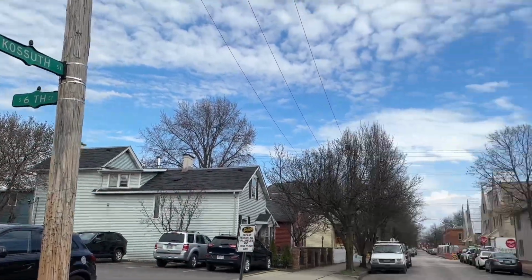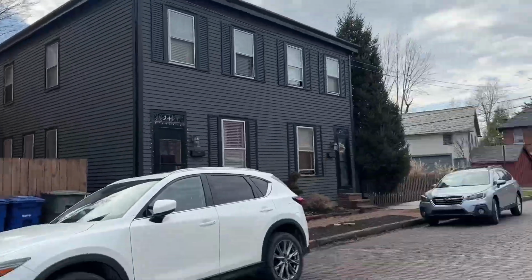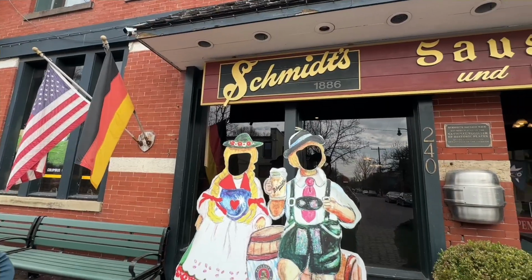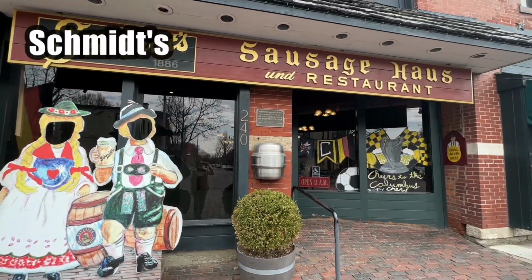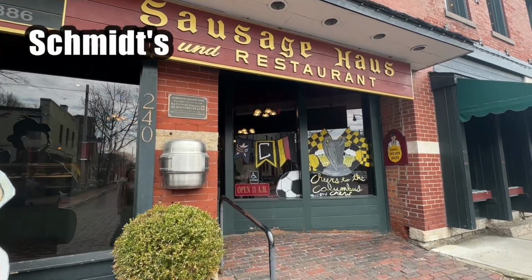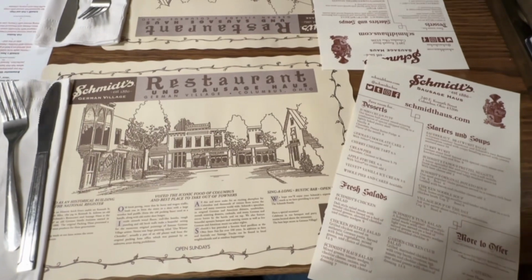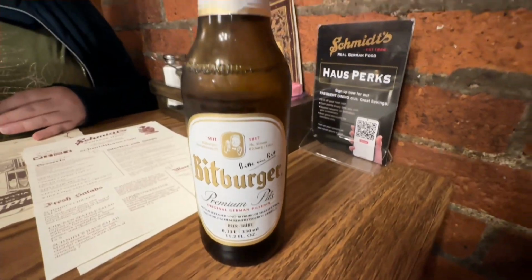And just a short drive or walk down the street, you've got a classic German restaurant in Germantown. They've even got cutouts in the front. It is Schmidt's. This place has been here forever, and it's one of the most famous places in Columbus. I suggest trying the currywurst and having a Bitburger beer.